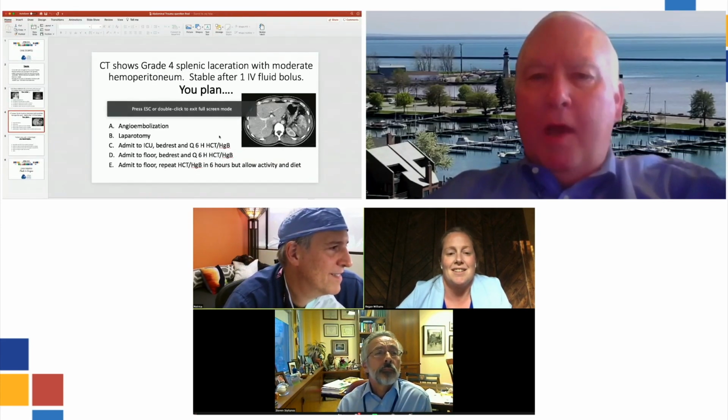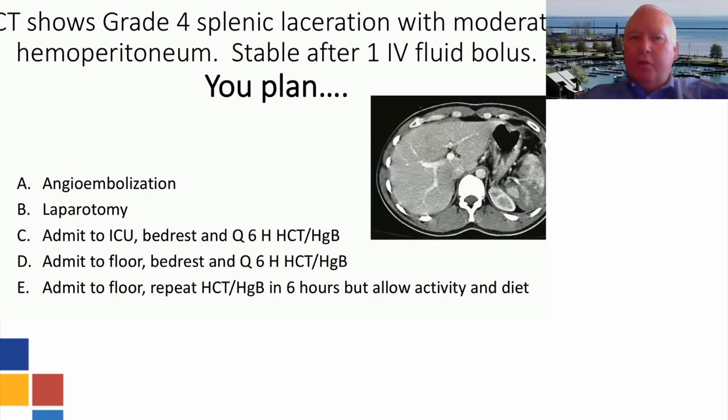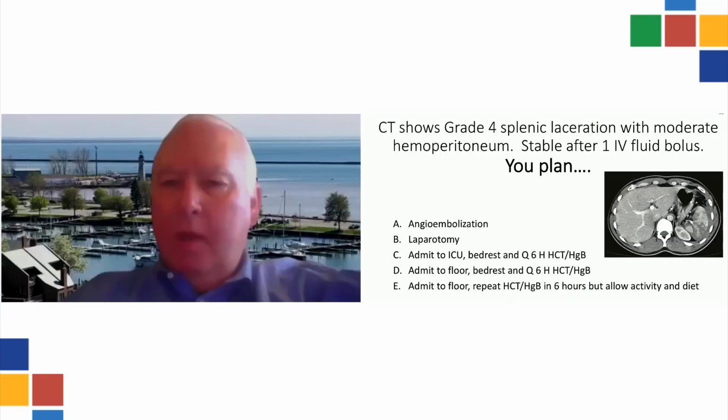So you get your abdominal CT scan, abdomen and pelvis. Your CT scan shows a grade 4 splenic laceration with moderate hemoperitoneum. The patient is stable after one appropriate IV fluid bolus. So your plan at this point, given that CT scan finding, would be: consider angioembolization, go to the OR for laparotomy, admit to the intensive care unit for bed rest and Q6 hour crits, admit to floor with bed rest and Q6 hour crits, or admit to the floor planning to get one more crit in 6 hours, but allow activity and diet, and if it's stable in 6 hours, stop.